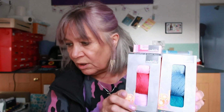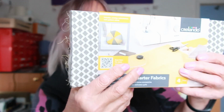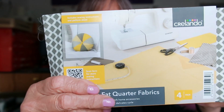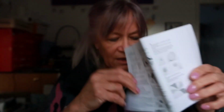So I got those, and then the next thing I got was these. And these were fat quarters. Are they fat quarters? Cotton fat quarter fabrics. And I noticed that on the back was an instruction, and I think the instruction is to tell you how to make that cushion. I've just realised that. Yes, it is. So they actually give you instructions on how to make the cushion like that out of the fabric.